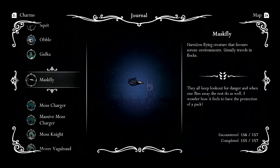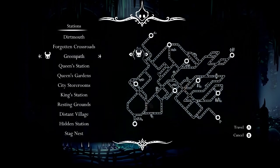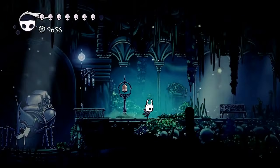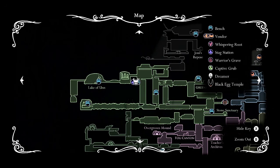And just like that, we got all of the Mask Flies, and we can move on to the next enemy. The next enemy that we're going to find is called Aluba. I think that's how you say it, and it's just outside of Green Path. So as we can see right here on the map, we're going to make our way over to the Lake of Un.